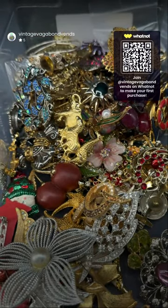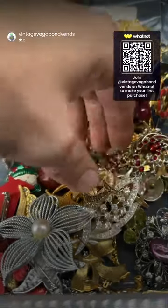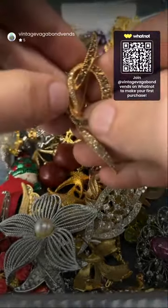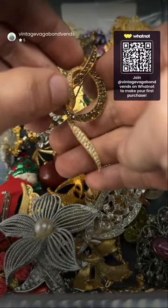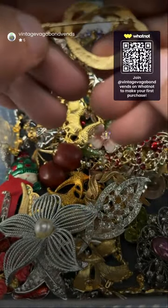Ow. Oh, blinding. Yeesh. All right. Ooh-wee, look at the bling. Beautiful rhinestone swag style brooch.